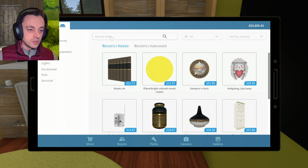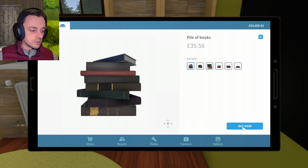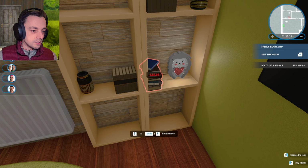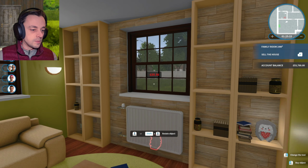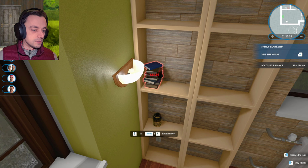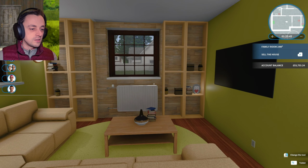This is not enough book. We need so much more book. Book! Oh, I put books. It doesn't really matter. But a pile of book, yes. That'll do nicely as well. Right next to here? Nope, no space. Okay, how about here? Yes! Wonderful. Maybe on the desk? Yep. And over here. Stand on the sofa. And they'll love that, I'm sure. Right, there's books. Okay, so we've given them an idea of what to do over here, I guess.